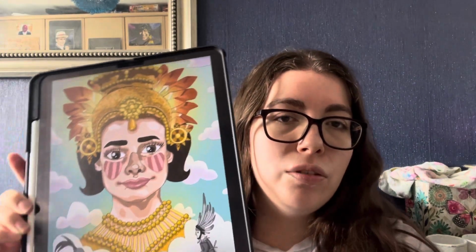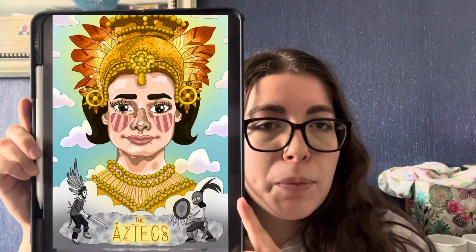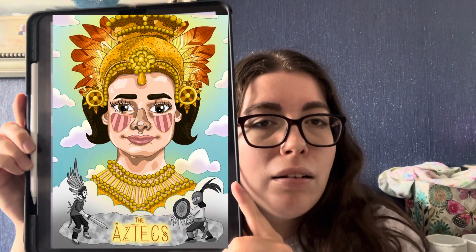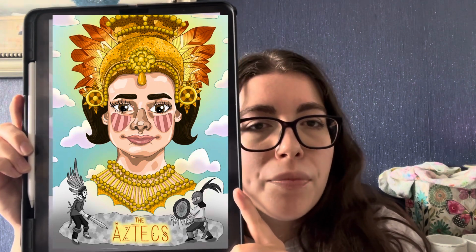So I thought I'd come in with a final update. I have finished drawing the Aztec picture for the Aztec story. This is what it looks like. I decided to explore colour in this one to make Barbara stand out more, to show that she's like a godlike figure, while leaving Ian and the warrior in black and white.